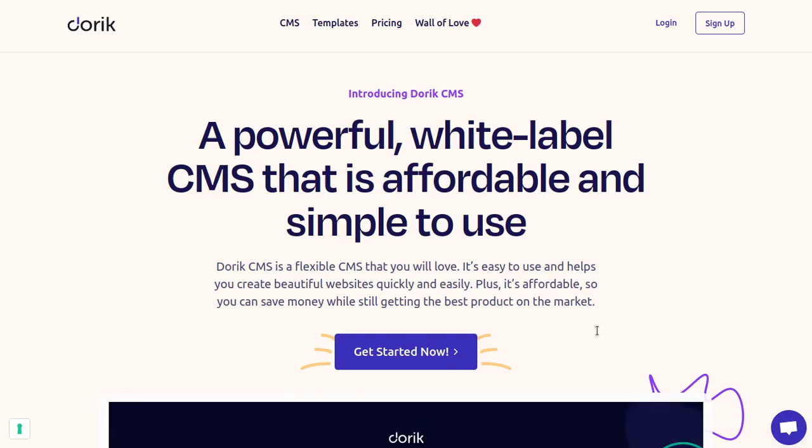Now I will be going over some of the CMS. CMS stands for Content Management System. If you're familiar with WordPress or something like that, where you have a back end as well as a front end, and you can build dynamic content, that's what a content management system is in simple terms.